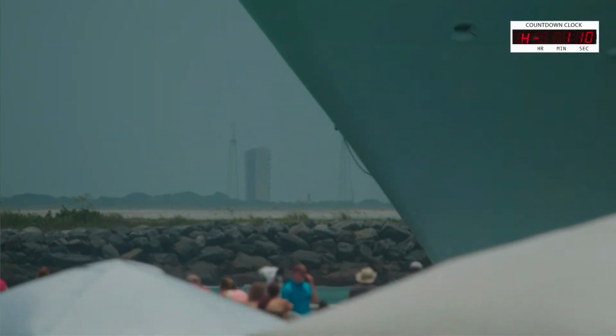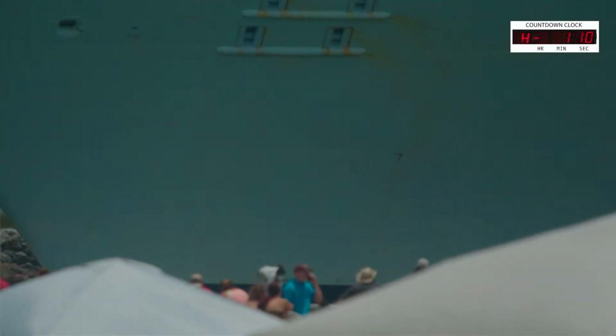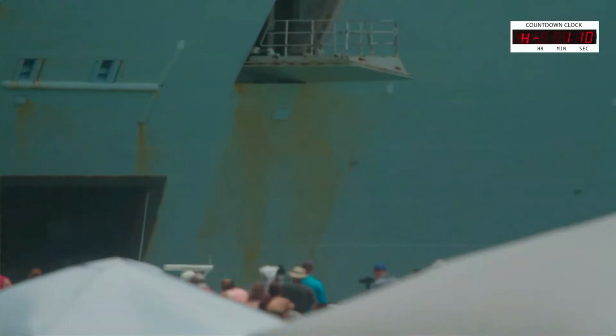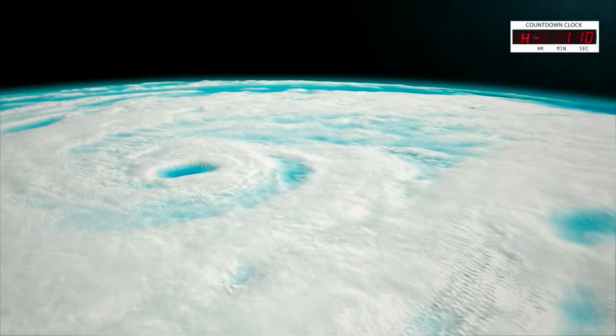The Astra countdown remains in a hold at this time. Again, this mission will be carrying 2 Tropics satellites for NASA. These satellites will be orbiting the Earth at an altitude of 357 miles, or 550 kilometers. You're watching now as a cruise ship passes in our field of view at Jetty Park, looking toward the pad. We expect this cruise ship to pass momentarily.